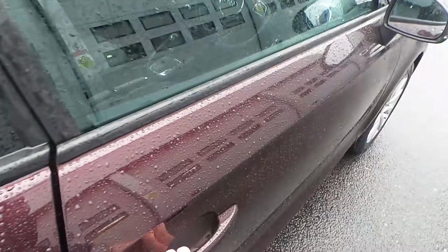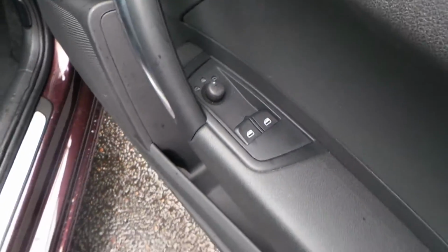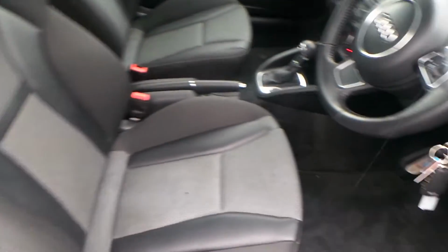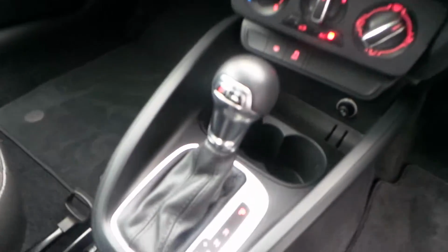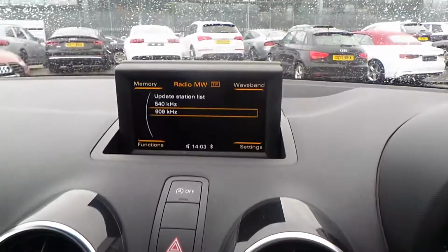Moving to the front of the vehicle, the car's got the heated exterior mirrors with the electronic windows, black cloth front sport seats with the grey inserts, 3-spoke multifunctional leather steering wheel, S-tronic automatic gearbox with the air conditioning unit and Audi's MMI display.